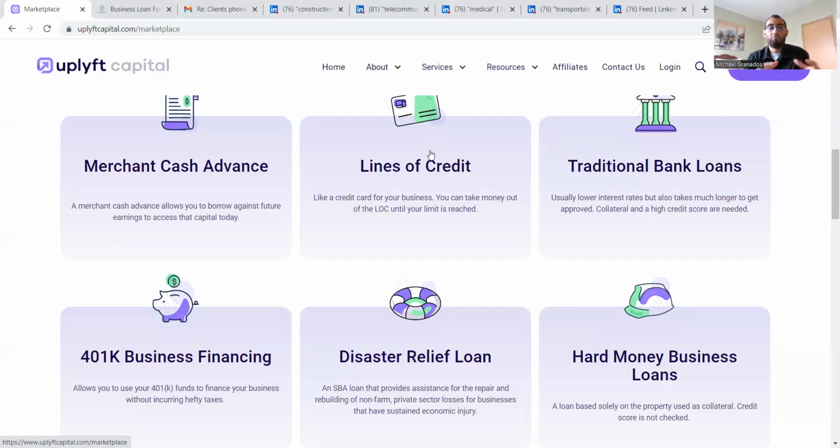So there are cases where we can bundle the two, like a cash advance with a line of credit, a term loan with a line of credit, or just by themselves. Or if you've got a line of credit and an SBA loan, we can consolidate that, put it underneath one, and you move up. Or you can keep them separate, and use it as you want.